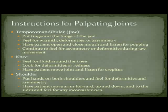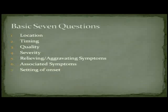So palpating joints, what do you think? Can you do it as a pharmacist? Yeah, I think so. Everything from my point of view, everything looked great. You guys did well. Okay, so you successfully completed.